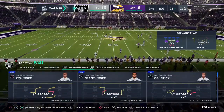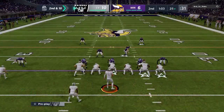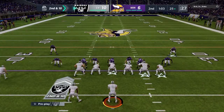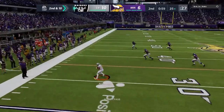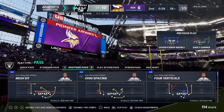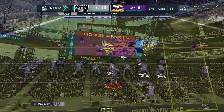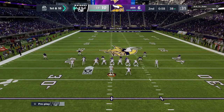And he was hit as he threw it there, and it forces it incomplete. An incomplete pass leads to 2nd and 10 from the 25. Throwing again. Carr. He'll find his running back here, Richard. And he takes us beyond the 35 before going out of bounds. A gain of 13. It's a first down. First down, Las Vegas.